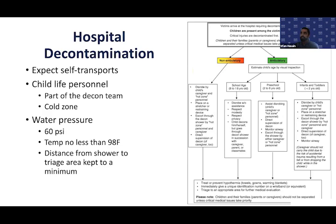Preschool children will need assistance with disrobing, and then direct supervision. Also, it's important to monitor their airway through the decon shower. And then infants, the key takeaway here is making sure that the caregiver should not carry the child, due to the risk for accidental trauma that can result from falls or drops if the child slips.